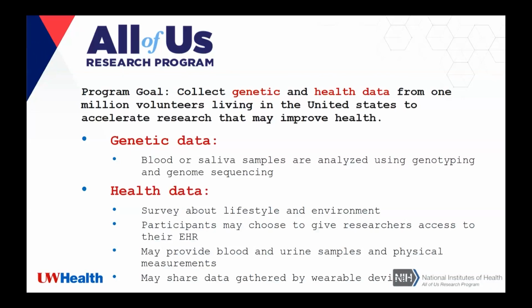So the All of Us research program is an NIH-funded research program. The program goal is to connect the genetic and health data from 1 million volunteers living within the United States to accelerate research and create that database that you were talking about that may improve health in the future.